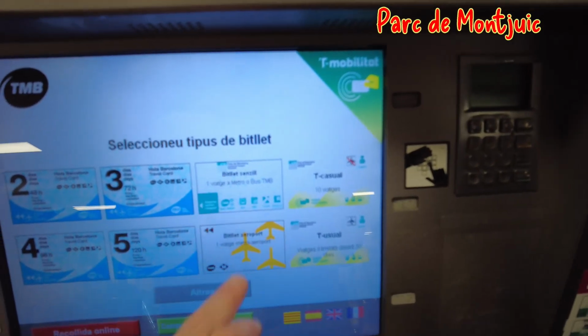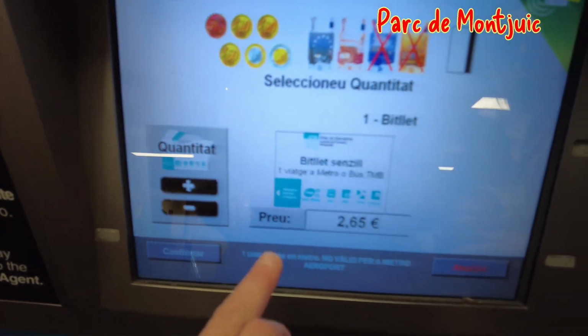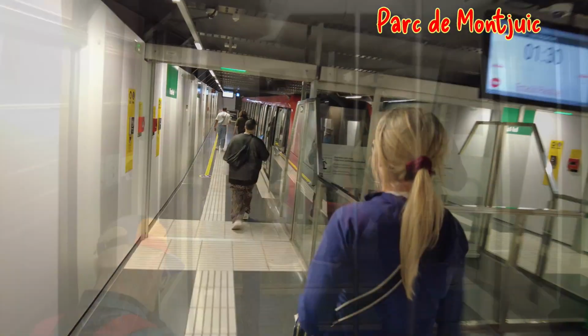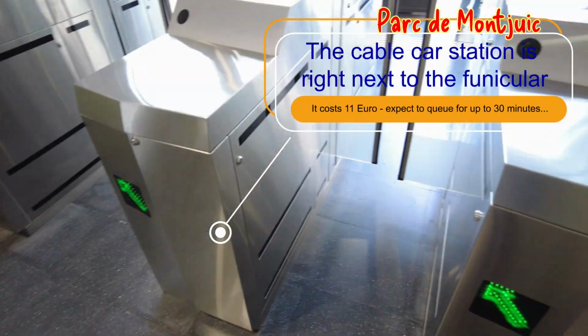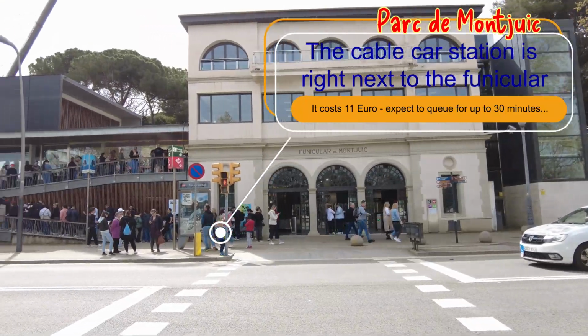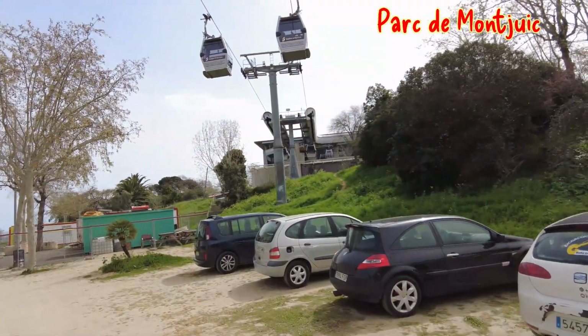You'll need to buy a ticket at one of these machines, and it'll cost you the same as the bus fare, €2.65. The trains run every 15 minutes and take you most of the way to this great viewpoint. To get from the funicular to the viewpoint, you can either walk 10 minutes uphill or pay €11 for a one-way trip in the cable car. If you're able, we'd recommend walking. You get these amazing views from the viewpoint at the top.